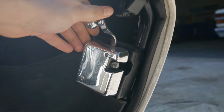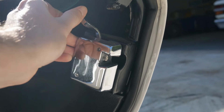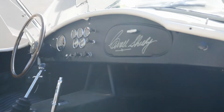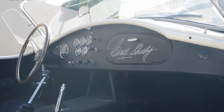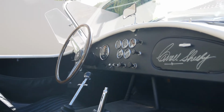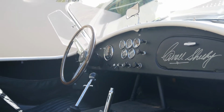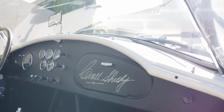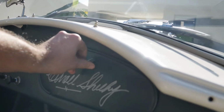So that's it there. You just kind of pull that back, and that's your fancy door lever. You can see there's not a lot going on in the interior. It's just some carpet, signature from Carroll Shelby, a couple of critical gauges: oil pressure, temperature, amps, fuel, speed, and RPM, and that's about it. But got a nice little glove box in there, which is neat.